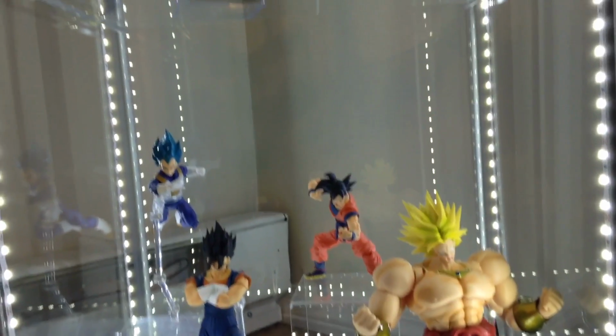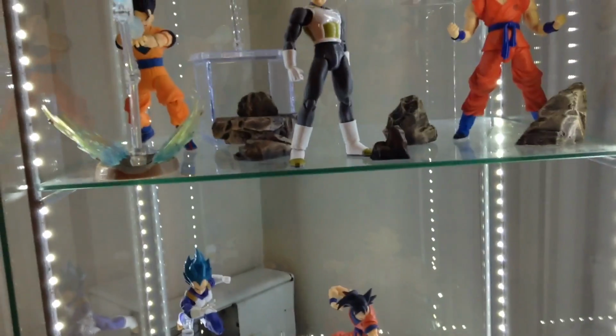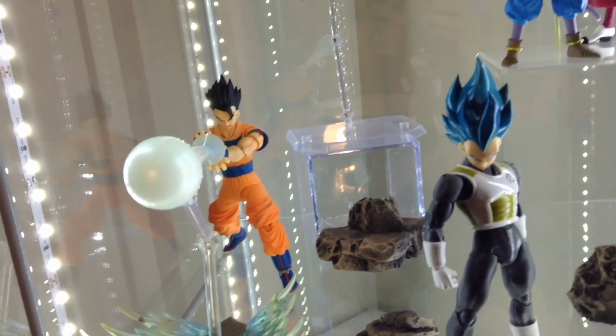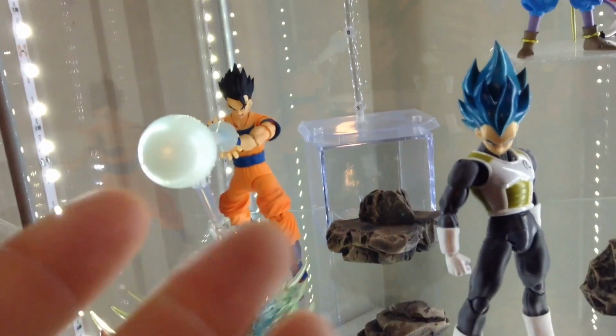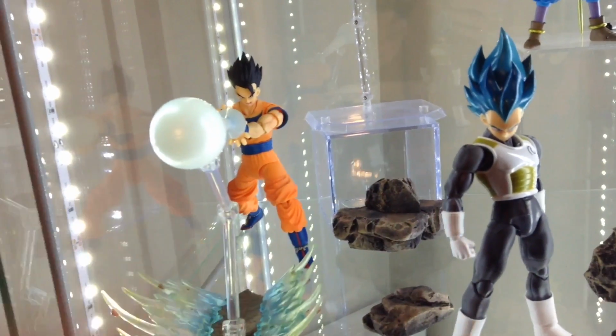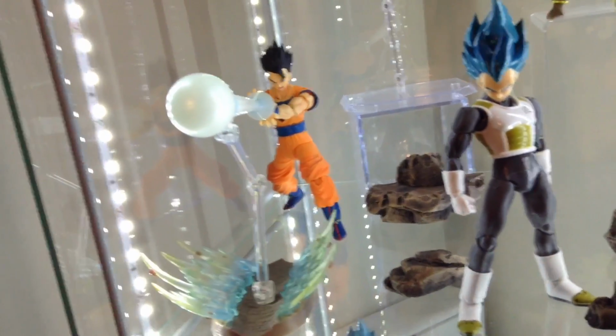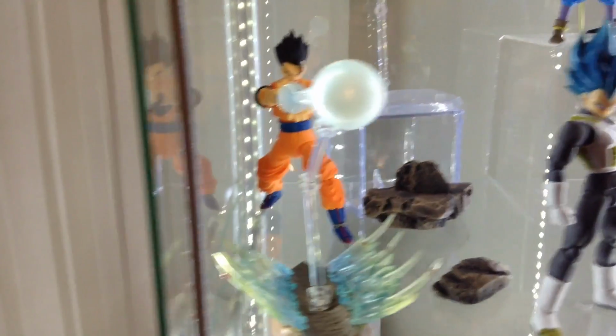Moving on to the next one here. And this next shelf is my Dragon Ball Super figures. And we'll start on the left here, and that is the Ultimate Gohan, which is basically from the Buu Saga, but he could fit in with the Super characters. And I have him with the Perfect Cell Kamehameha effect. So pretty cool.